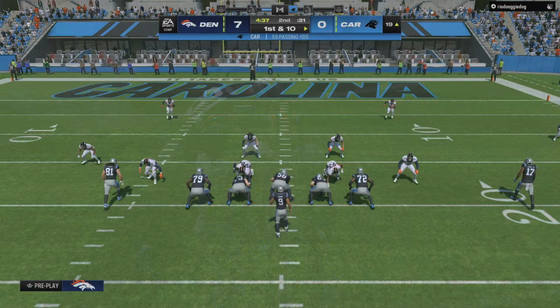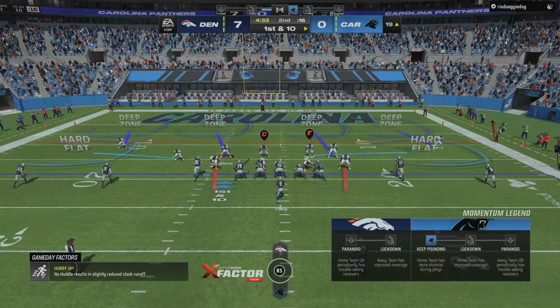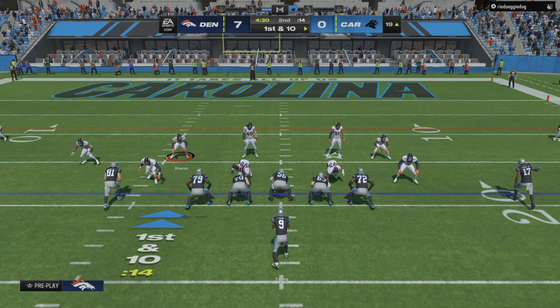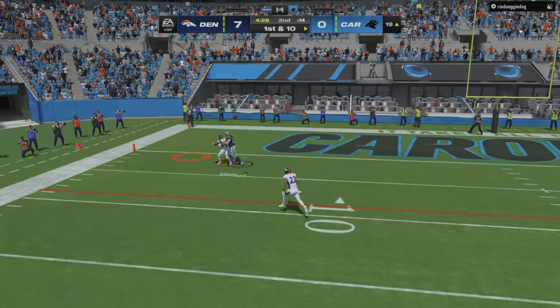And this was a nice example of an offensive coordinator scheming his guy open. Just a little underneath route, just trying to free up some space, and it worked awfully well. Got him not just space, but plenty of room to run after the catch.